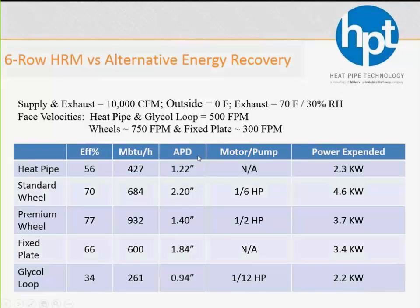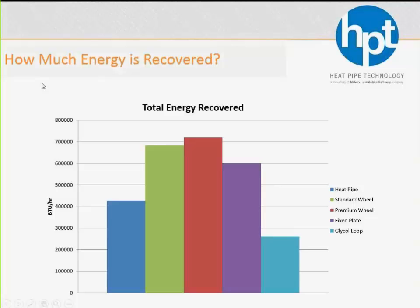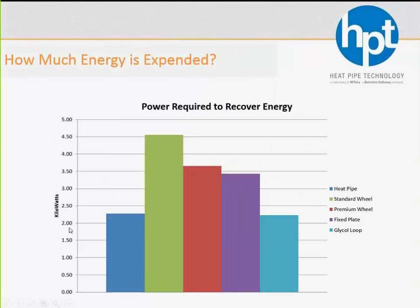Then we calculated the air pressure drop associated with both supply and exhaust, and those are brought in here together. This is any pumps or motors involved in the system, and then this is how much power it costs to have those, and that includes the air pressure drop. So here's how much energy is recovered. So here's a heat pipe, the wheels, the plate, and the glycol loop. Then this is how much power was required to go get that energy.